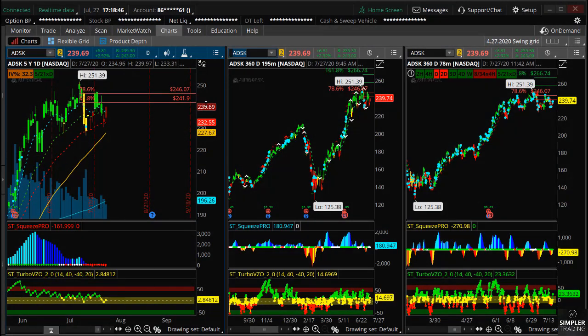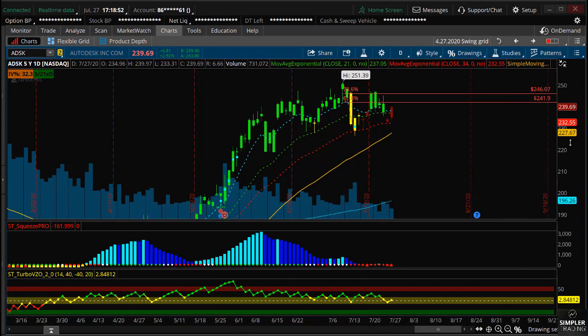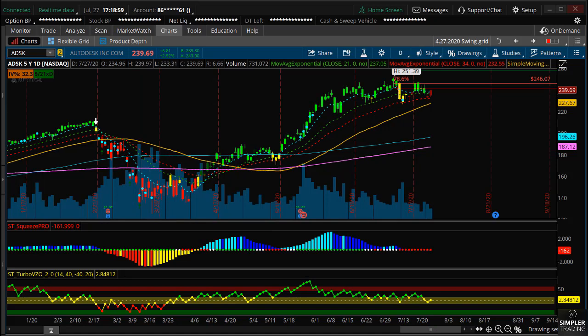Tonight I'm going to be talking about a trio of setups that have very similar chart patterns: ADSK, Adobe, and Salesforce. Looking at these tickers, first of all, three of them have made a very steady climb off of the March lows. So number one, that makes them Phoenix stocks.